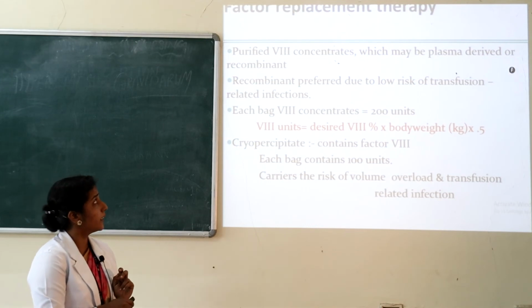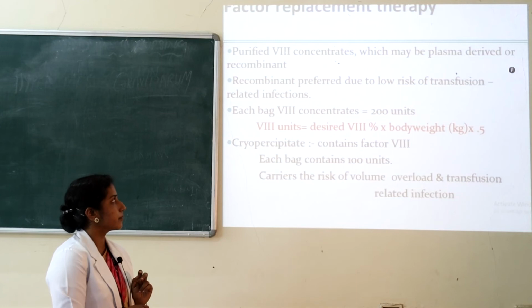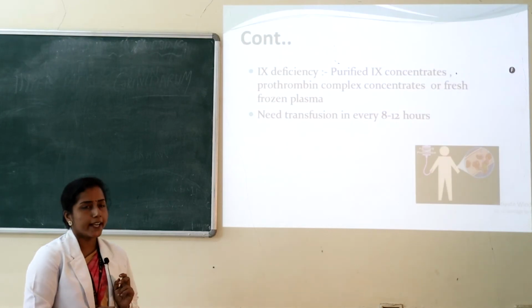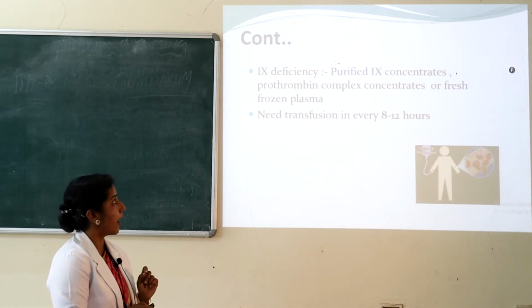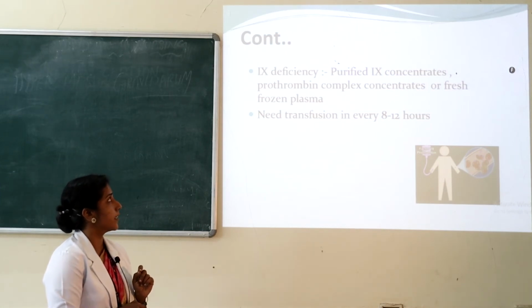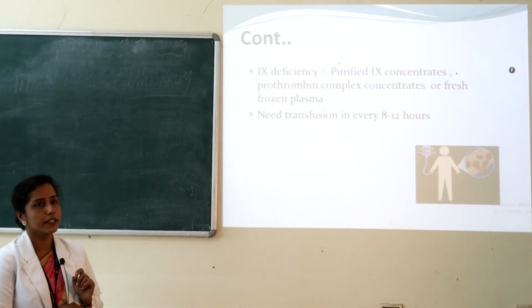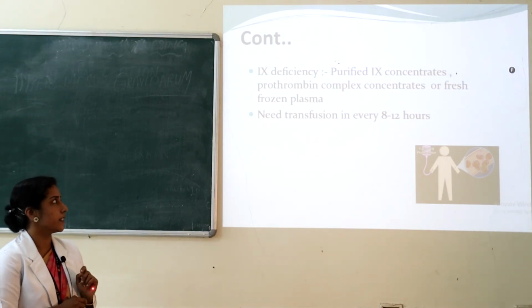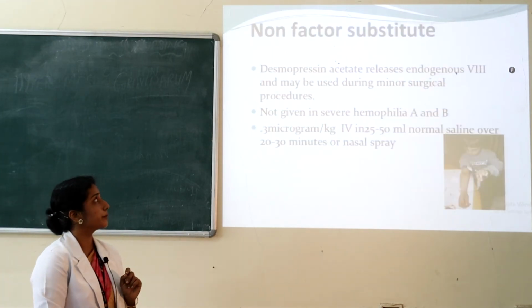Nowadays, we use clotting factor 8 concentrate. And in case of Christmas disease, or clotting factor 9 deficiency, what happens? Purified factor 9 concentrate, prothrombin complex concentrate, or fresh frozen plasma is administered in case of Christmas disease. And this needs transfusion every 8 to 12 hours.